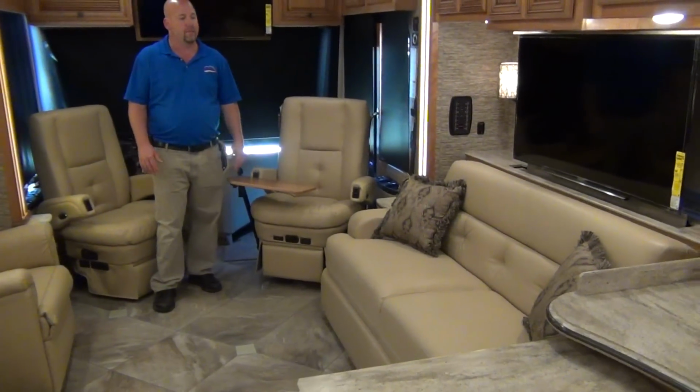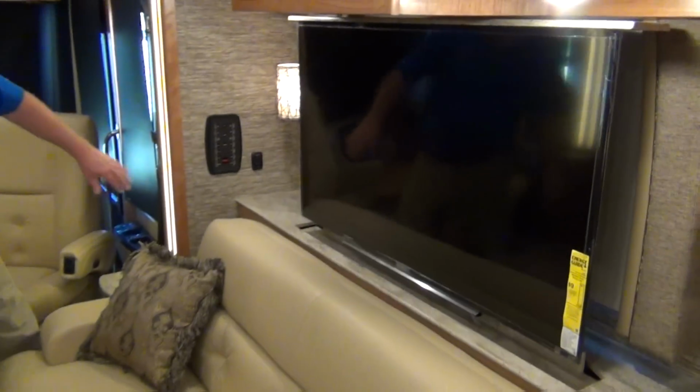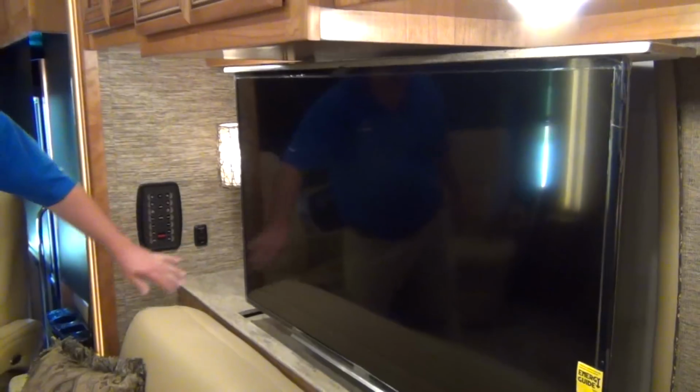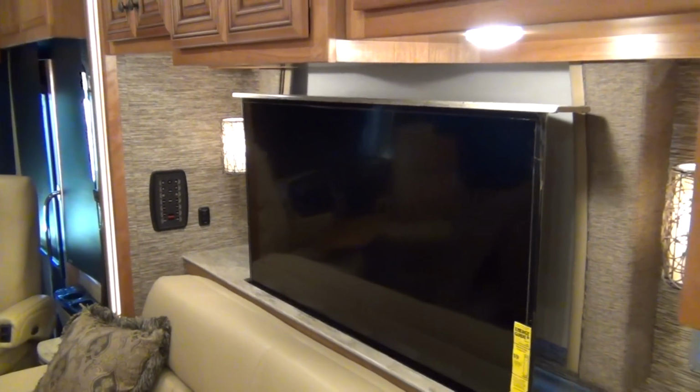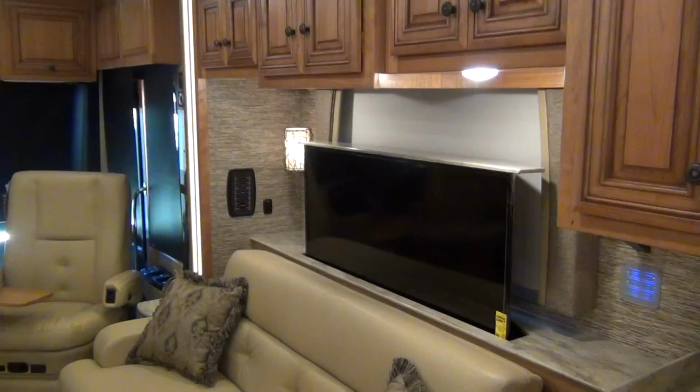Sofa that turns out into a bed as well, obviously, and you can see we have the televator up in front of the window. If you want your window back, with the press of a button, you get your window back. Now we have the blinds down in here because it makes a better video that way.